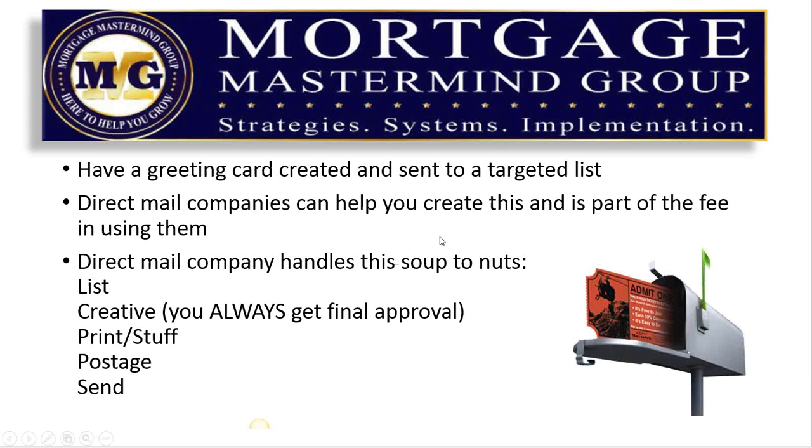Direct mail companies can help you create this, and it is part of the benefit or service when you use them. Direct mail companies handle every aspect, soup to nuts. They can handle the list. They'll go out and buy the list. Most of your up and up direct mail firms will even make recommendations in terms of demographics. They're going to help you with the creative, meaning they're going to help you design your greeting card or your flyer. You always get final approval no matter what.